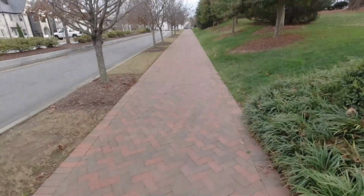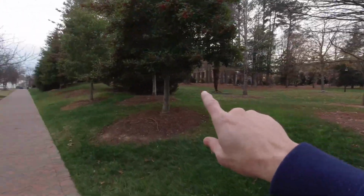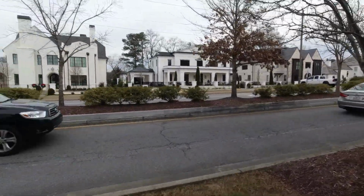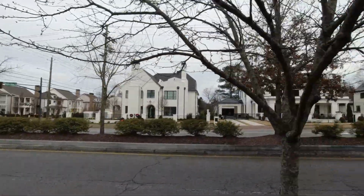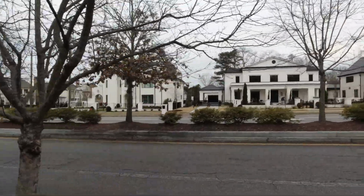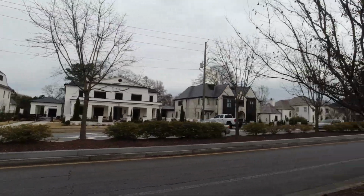It's called the Alpha Loop, this walking path, which is right up here. So City Hall's there where I started, and it's directly across the street. But look at these properties. Gorgeous. And they're all unique, all custom, but again, multi-million-dollar properties. And then when you get back in this Alpha Loop area, the thing I love about it is it connects downtown Alpharetta all the way to the Avalon.